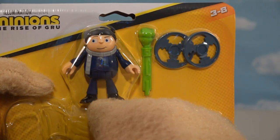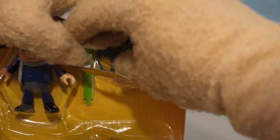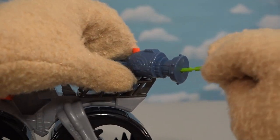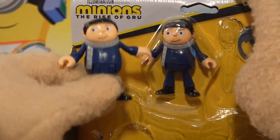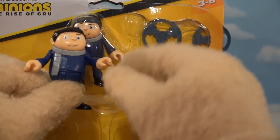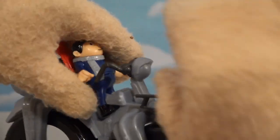Funny. And as for accessories, let's see here. It looks like we get a figure of Gru. We get this little projectile, which I can't wait to see in action. Let's pull this out. And it goes into this little cannon on the bike. All right, cool. Now we just need a figure of Gru, which, wait a minute. Oh, this looks like the same exact figure we got in the single packs. Oh, man. They could have made them a little different. I guess they didn't. But at least we have a bike for Gru, so let's put him on the bike.